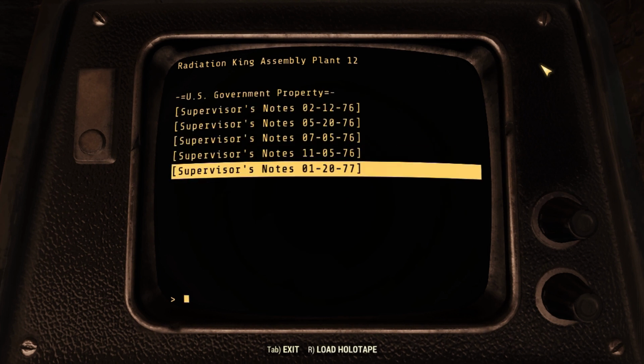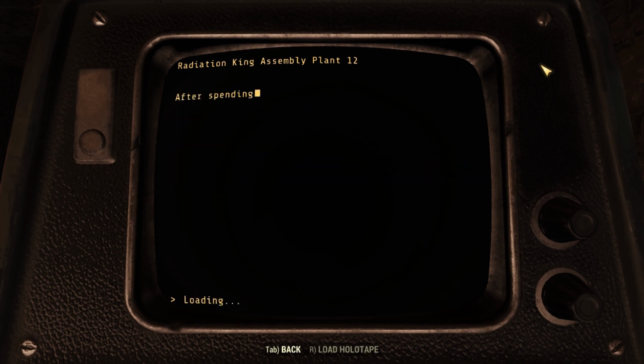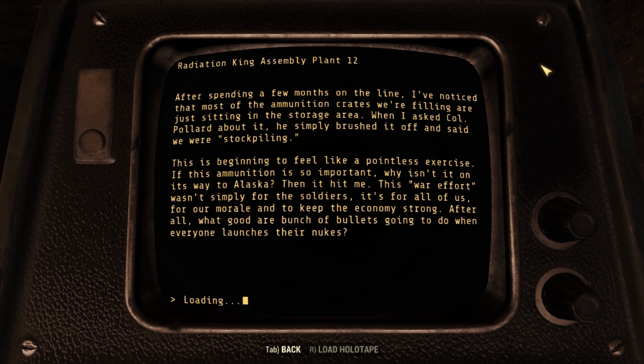Supervisor's Notes, January 20th, 2077. After spending a few months on the line, I've noticed that most of the ammunition crates we were filling are just sitting in the storage area. When I asked Colonel Pollard about it, he simply brushed it off and said we were stockpiling. This is beginning to feel like a pointless exercise. If this ammunition is so important, why isn't it going to Alaska?